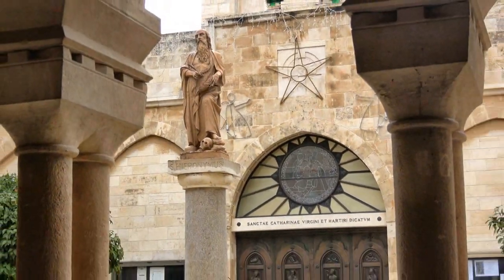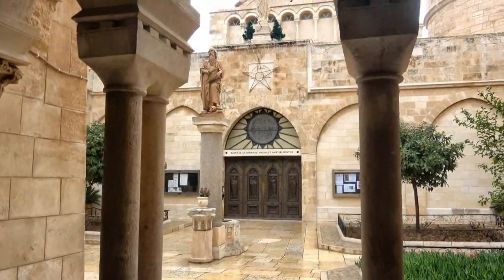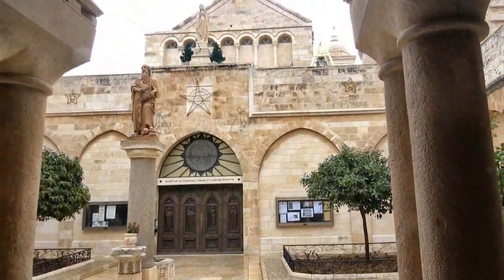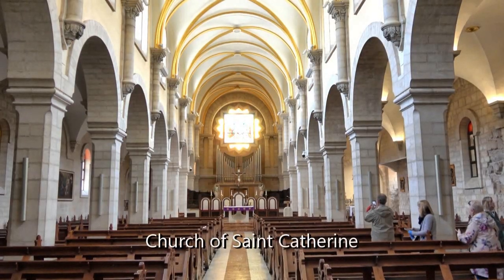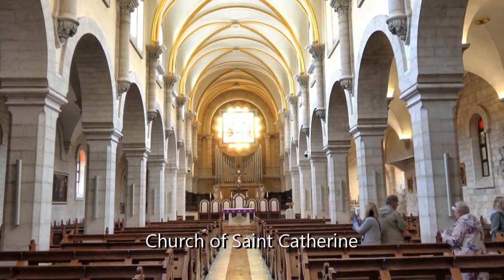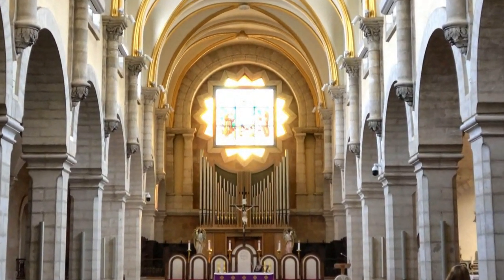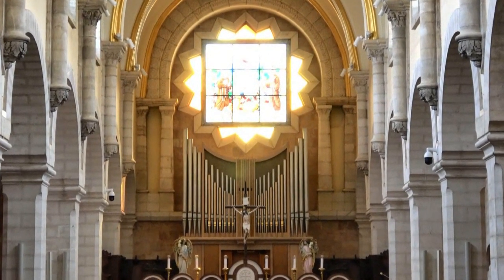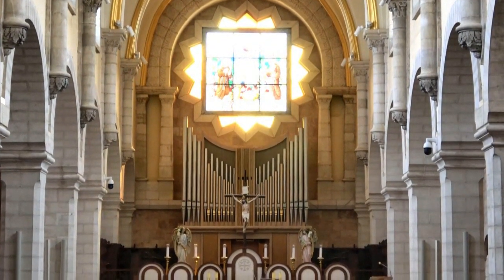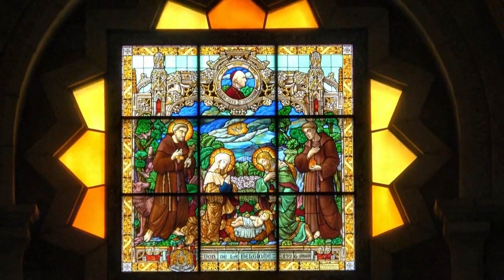But if Roman Catholics are part owners of this basilica, where do they fit in? Well, a part of the Church of the Nativity, literally sharing a wall, is the Church of St. Catherine. It's much newer, built in 1882, on ruins of the Crusader church that also sat atop underground caves and chambers carved out of the rock. The window above its altar celebrates the birth of Jesus.